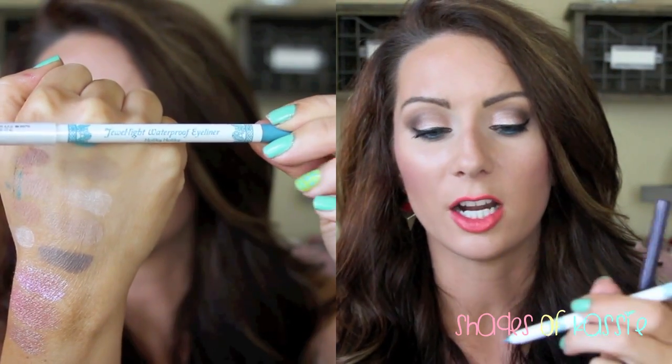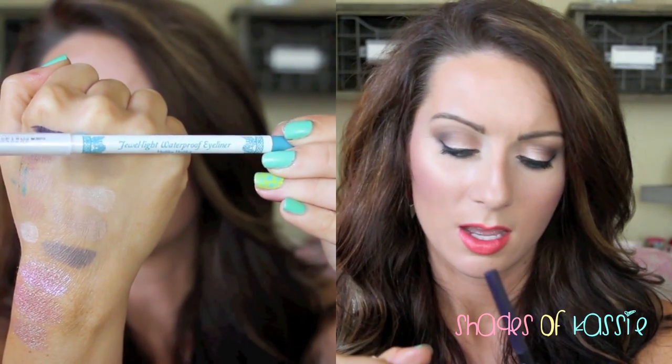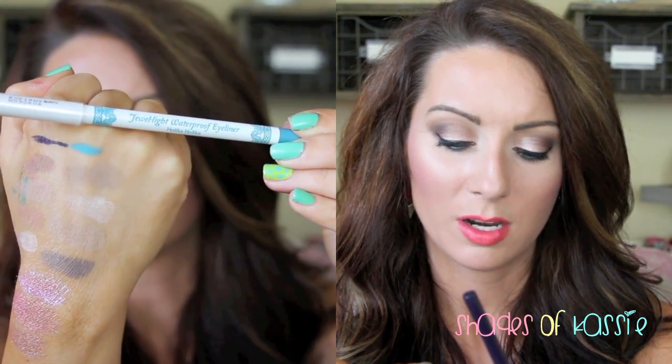And the other one is what I'm wearing today. This is from the brand Holika Holika, and it's their Jewel Light Waterproof Eyeliner. I'm not sure what the color is because it's in another language. Maybe number 19. It's a beautiful teal or aqua color. This Holika Holika liner, I want to pick up other colors. I will link down below where you can purchase these.